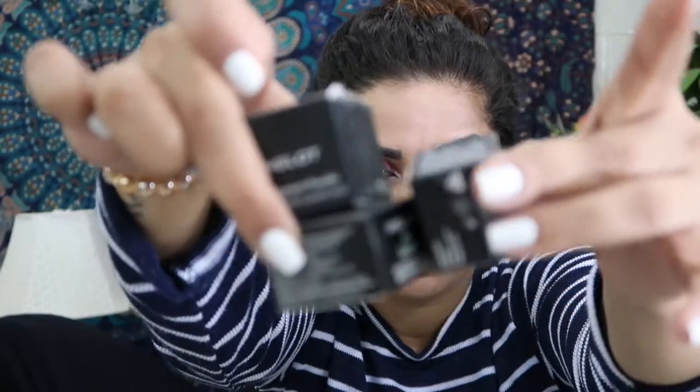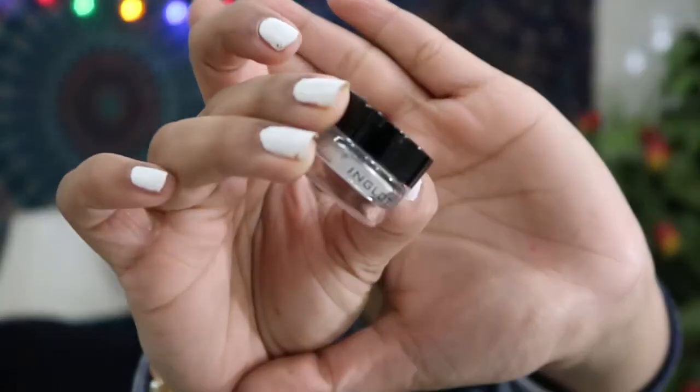So I purchased, first of all, these three things. How do I make you see this? Yeah, these three cute things. Then I'm going to show you the eye sparkle. This is such a cute bottle, first of all, so handy. And this is how the bottle looks. So freaking pretty, yaar. Okay, let me open it. Oh my god. This is how it looks. It's a pearl white sparkle. This is how it looks.